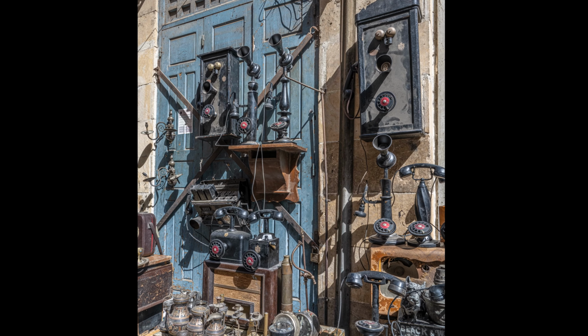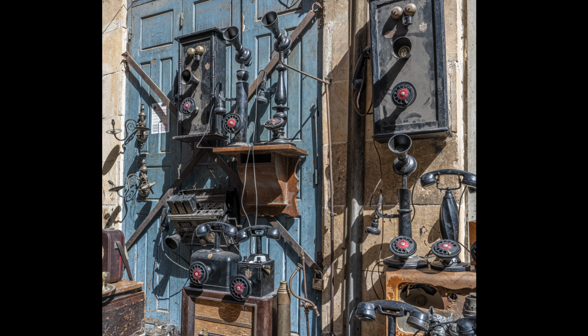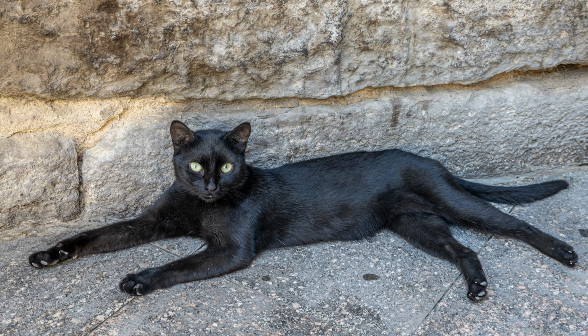This store selling old telephone equipment caught Sherry's eye. Cats are everywhere in Cairo. In Islamic tradition, cats are admired for their cleanliness. They're considered ritualistically clean and are allowed to enter homes and even mosques.